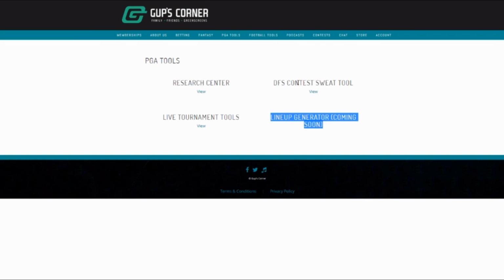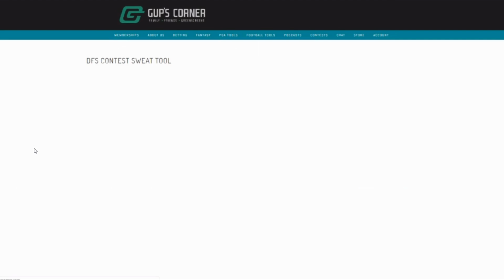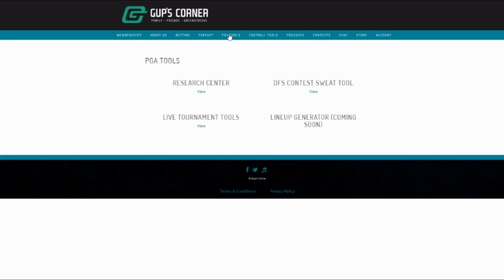Our DFS contest sweat tool, you'll be able to see it once it comes up this week. There's probably nothing there now. It'll be the breakdown of 6 to 6s. You'll be able to go in there. It'll only be certain contests for now until we get it more automated, but the big contests for sure, like the Millionaire Maker type or the $8 this week. So this week would be the main 4 contests that you already see on the DK app right now.